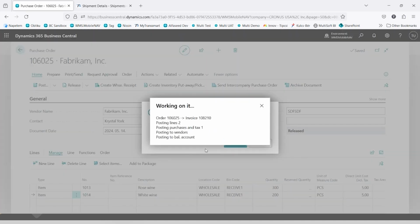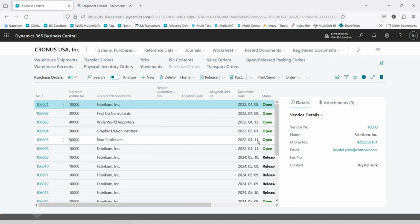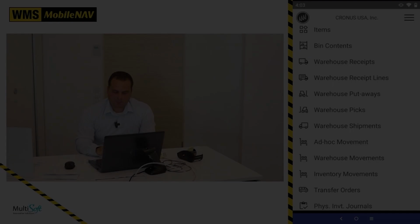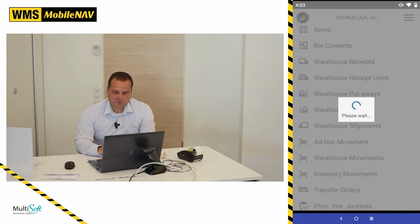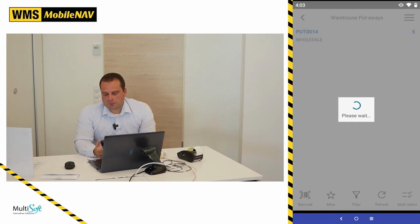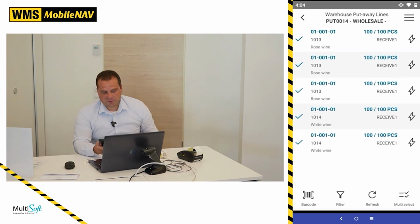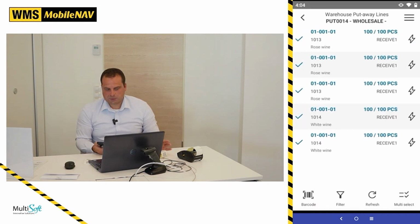Okay, so now let's execute the put away process from the mobile device. So please switch me back to the MobileNAV screen, because the next thing is that after receiving the goods and defining the pallets, we need to put these pallets into the warehouse itself. So I will switch to the warehouse put aways now. I can see the only one put away in my system. And as you can see, this put away already has 5 different lines, because we defined 5 different pallets during the receiving process. So let's execute them one by one.